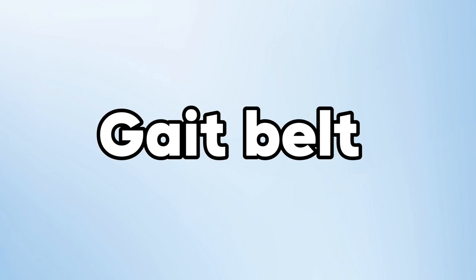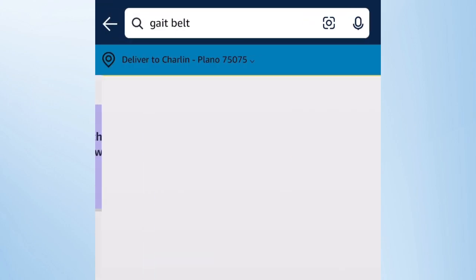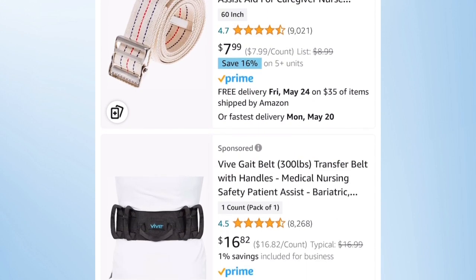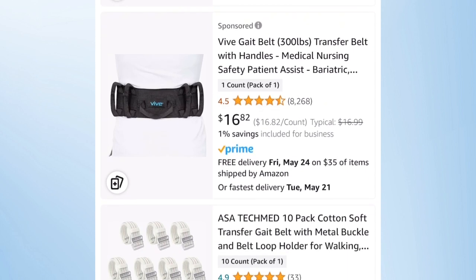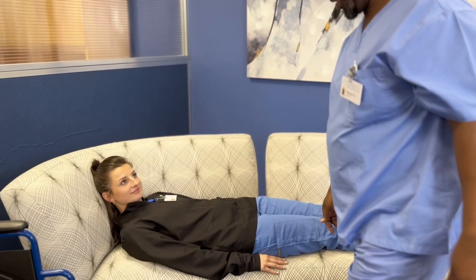When it comes to transferring your loved one, there are three things you need to focus on. Number one, body mechanics. Number two, making sure you have a gait belt. You can actually go to Amazon and find gait belts. They're super, super cheap. There are different types of gait belts with handles, some that are just regular and normal, but gait belts are essential. Lastly is assistance, making sure you have someone around you if needed to help with assisting.